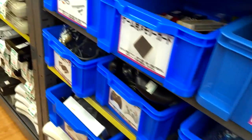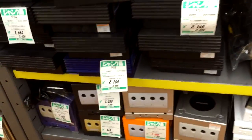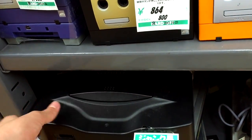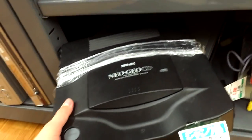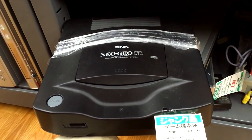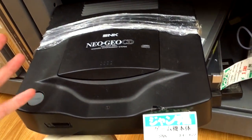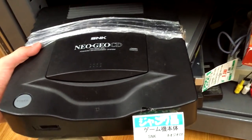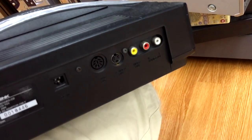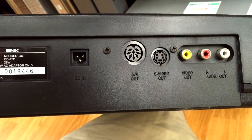Anything else that's cool? Here's the junk consoles. There's all the junk GameCubes. Oh yeah, and then the Neo Geo CD has skyrocketed in value so much so that this is a junk system because they haven't tested it because they don't have the proper cords. Let's look at the back. You can connect it AV-wise through S-Video or composite, but the power cord is something that's quite rare.